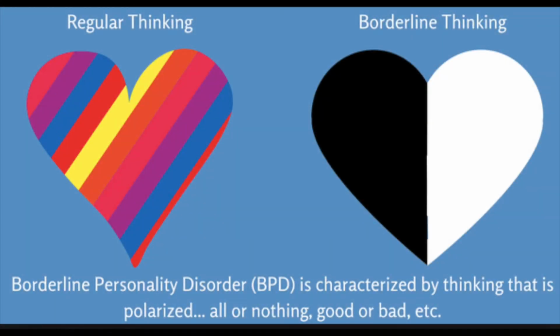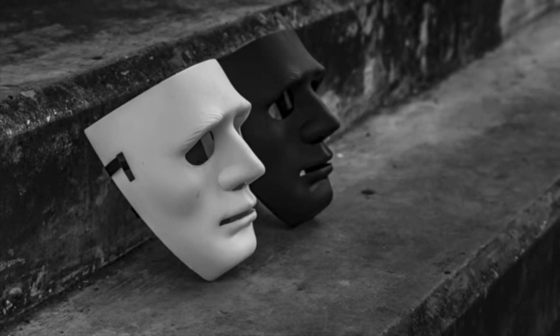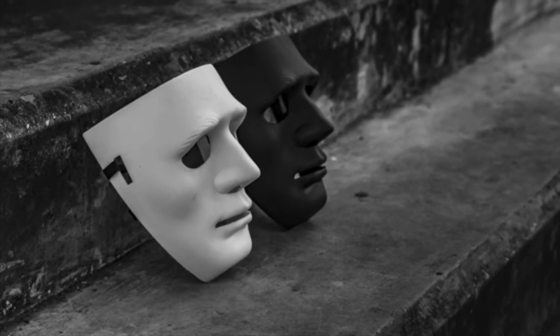Black and white thinking is when people only see things as super good or super bad. People with borderline personality disorder commonly have this issue. It makes it very hard to maintain good relationships and positive emotions. They cannot control when their emotions switch, so they can easily go from having the best day to the worst.